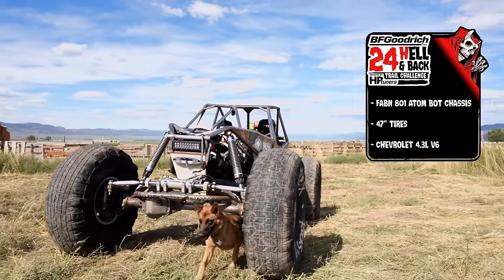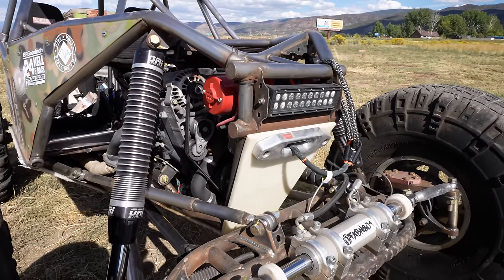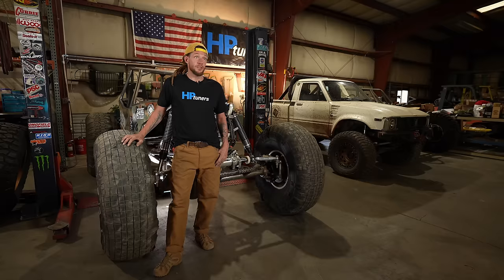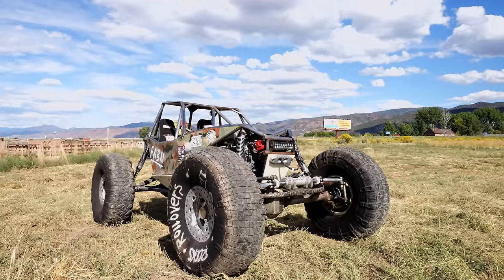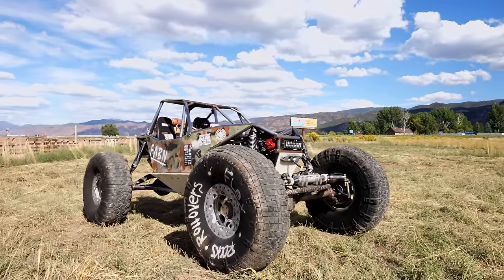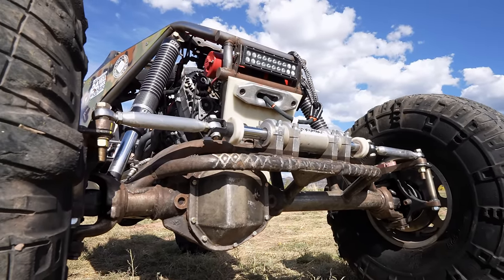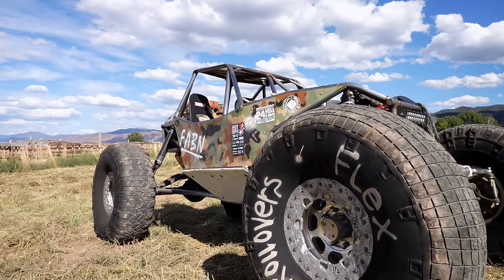Runs a 4.3 Vortec V6, a TH400 from Monster Transmission. I've got a two-speed 4.3 Atlas. It's got just enough power to kick the car around, so we like to get rowdy. The wheelbase on this car, I went with 112 inches, and that's because of the tire size. I wanted to go with a little more length because of the space the tires are taking up, and honestly, it seems to be really good just about everywhere on the West Coast I've taken the car.